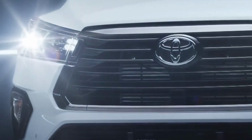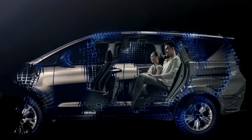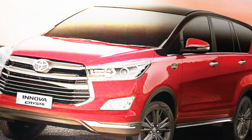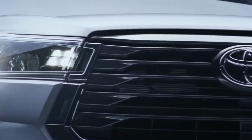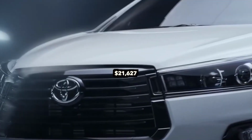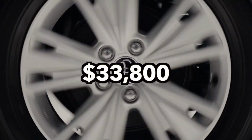You can now get the Innova as a 7 or 8-seater MPV, with tons of space no matter where you are seated. While this vehicle looks more like a high-end luxury SUV, it feels more like a truck or even a bus than a regular car. However, the smooth handling and 3-digit speed keep you planted on the road, offering comfort, style, and grace. You can purchase an Innova Crista for a price of $21,627 to $33,800 US.